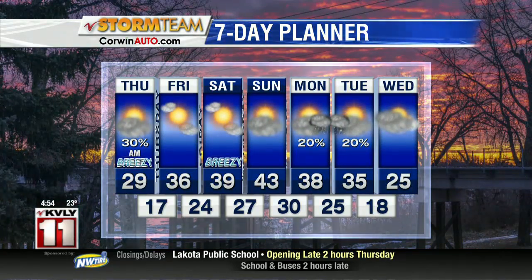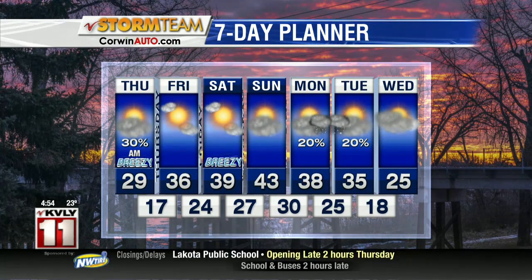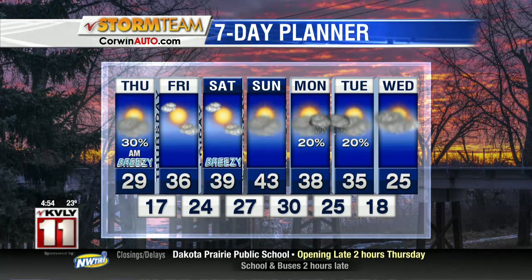Friday looks pretty nice actually, into the mid-30s. Heading into Saturday and Sunday, a pretty decent weekend. Dry both days, a good travel weekend, and temperatures that are into the upper 30s to some low 40s. Next week for the holiday week, a bit unsettled and a chance for some rain and snow. Right now it looks like Monday and Tuesday. That could change a little bit, so check back with us as it gets closer.